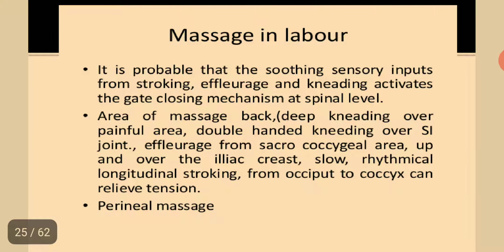Massage in labor. It is probable that soothing sensory inputs from stroking, effleurage and kneading activate the gate closing mechanism at spinal level. Area of massage: back, deep kneading over painful area, double-handed kneading over SI joint, effleurage from sacrococcygeal area up and over the iliac crest, slow rhythmical longitudinal stroking from occiput to coccyx can relieve tension, perineal massage.